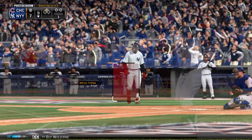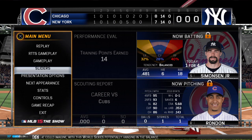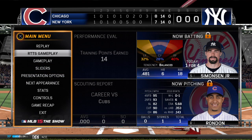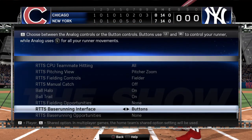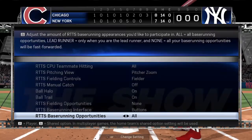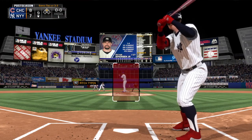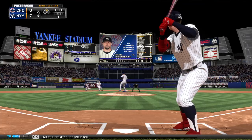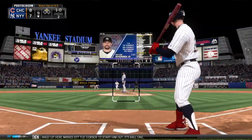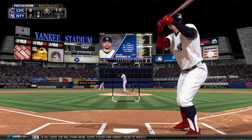Pretty Boy Wolverine will stand in now in as pressure-filled a spot as one could imagine, with this World Series potentially hanging in the balance. Right guy, right place. Need you here. Come on, one time right here. Here's the first pitch. And a changeup here misses off the corner to start him out. It's ball 1. Anxious moments all over the ballpark now. These folks can hardly bear to watch.